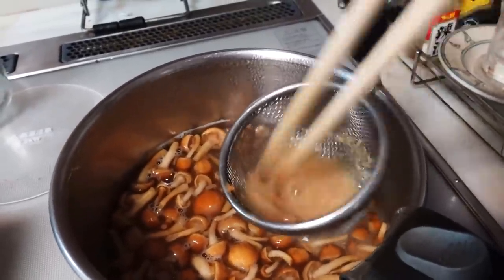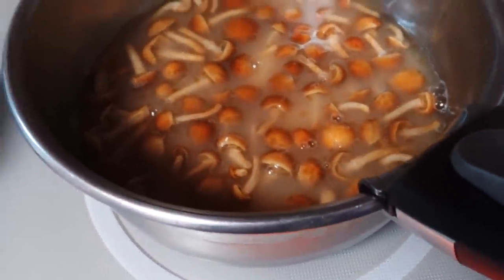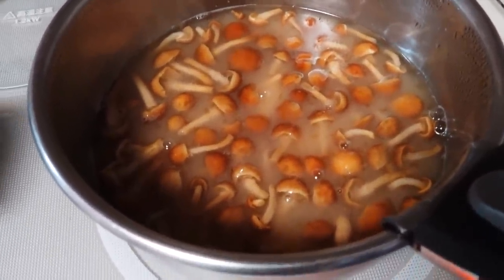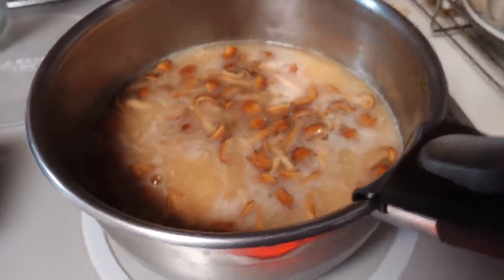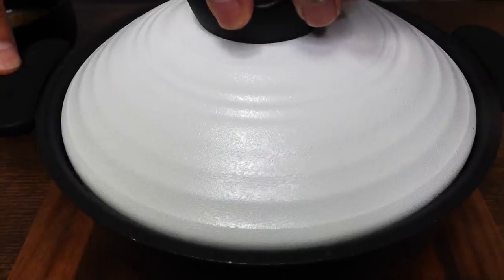completely dissolved. And here, I want to add tofu. I already cut. Okay, then turn on the heat once again and cook just before boiling. Do not boil. Miso flavor become worse. Okay, it is just before boiling. Turn off the heat now. Okay, it's ready.